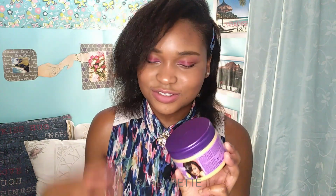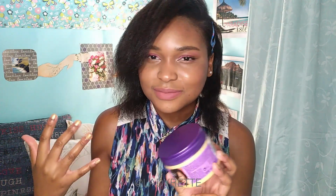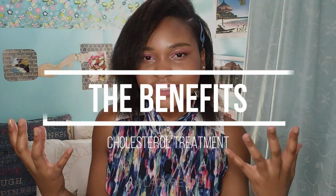But what I decided to use is this Dark and Lovely Ultra Cholesterol Treatment, which has all of those oils. And it has a really nice fragrance. So once you rinse out, your hair isn't left with a very weird scent, but your hair actually smells really good afterwards. So what are some of the benefits of a cholesterol treatment?